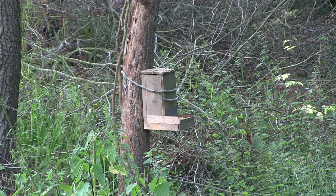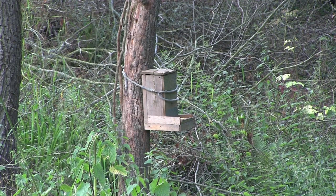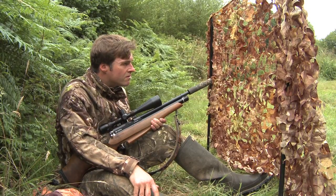This is more like it. We've got another taker at the feeder. It looks like it's going the wrong way to start with, but the temptation of the grain is too great and it comes back, presenting me with another opportunity.